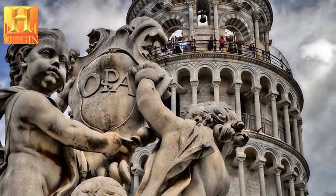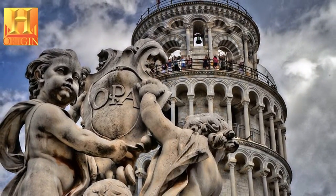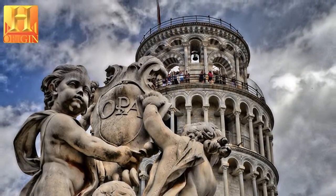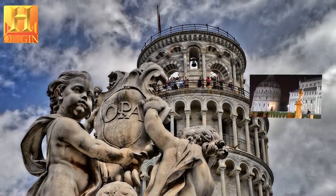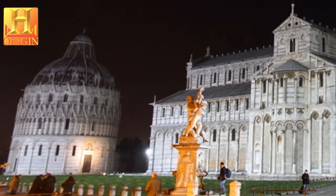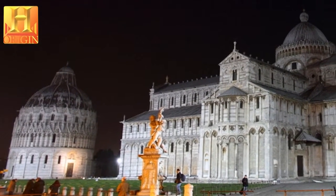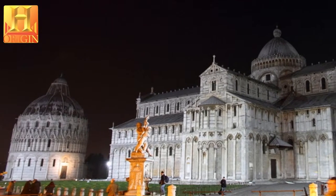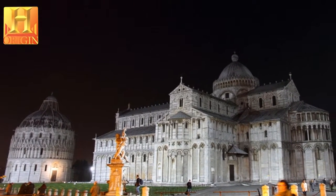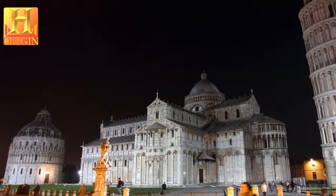The solution chosen to prevent the collapse of the tower was to slightly straighten it to a safer angle by removing 38 cubic meters of soil from underneath the raised end. The tower was straightened by 45 centimeters, returning to its 1838 position. After a decade of corrective reconstruction and stabilization efforts, the tower was reopened to the public on December 15, 2001, and was declared stable for at least another 300 years. In total, 70 metric tons of earth were removed.